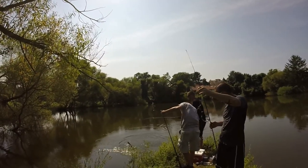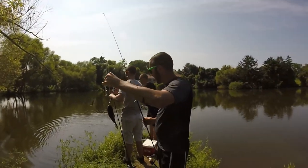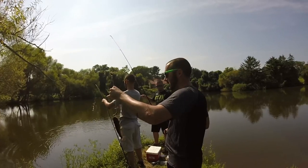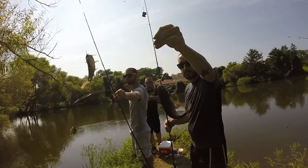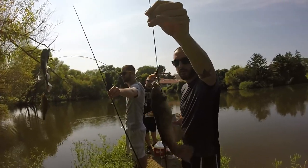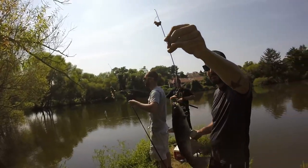Oh, yeah, you got a bass. A decent size. There went your worm. Oh, man. Let's see them. Bring them all in here. Show the camera. Put the bottom in the net. Yeah. All right. Look at that. Bass. Nice. Bass is still fighting. This one gave up.